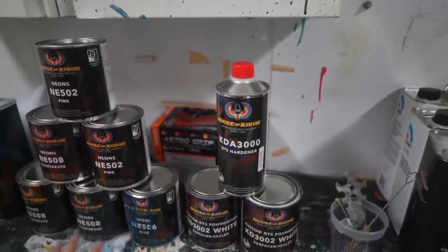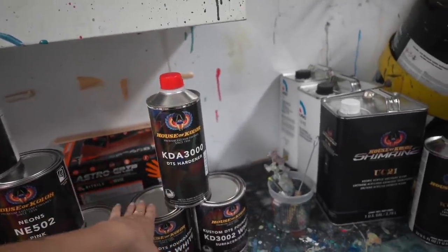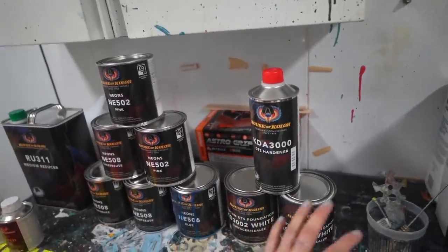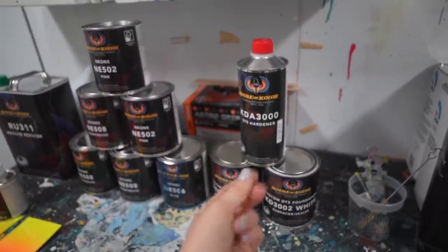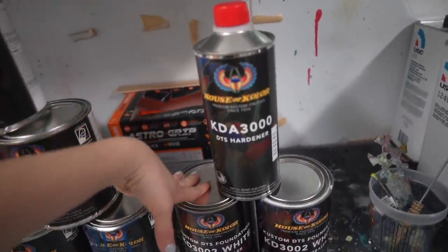For our base primer sealer coat, we're gonna be using their white with the KDA 3000 hardener. So we're gonna be doing that first, actually. And because there's already some primer on the car, you know, the car is pretty well sorted now, we're not worried about a really, really thick, high build. So we're mostly gonna be using this as a sealer, not so much a high build primer for when we go in with this color.